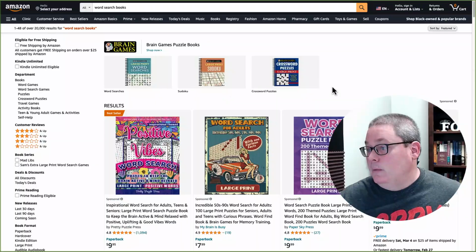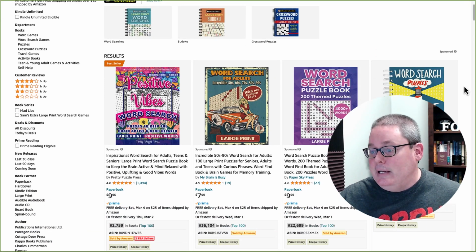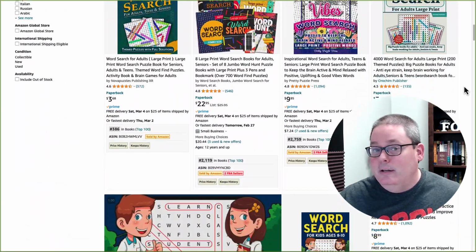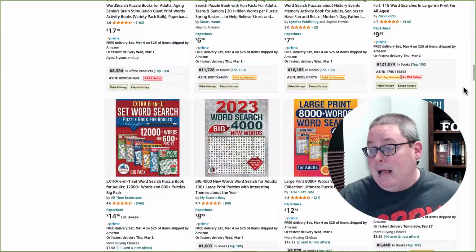If you were to look inside of this book, it is simply just a grid with words that you search for. They're word search puzzle books. This is just one opportunity or one place where this market, these puzzles that you can create, are sold. Of course, you may not ever sell your creations at the supermarket. But if you were to go to Amazon and simply search for word search books, you will see tons and tons. This is a huge market. There is a lot of competition, but that also means that there are a lot of people buying these books.